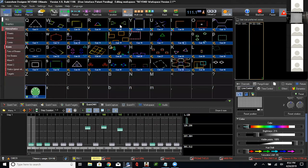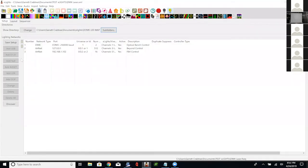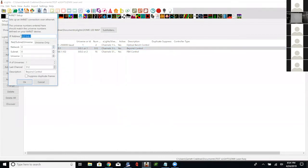Going back to the grid, I have xLights set up here. What I'm going to do is have xLights controlling Beyond with Artnet on the same computer. The way I'm going to do that is with the 127 network. This is the talkback network to other software on your computer. I have it set to Universe 1, and I set up 512 channels. We're going to be controlling Beyond with xLights. We're only going to be using the 16 channel mode, but I just went ahead and added 512.